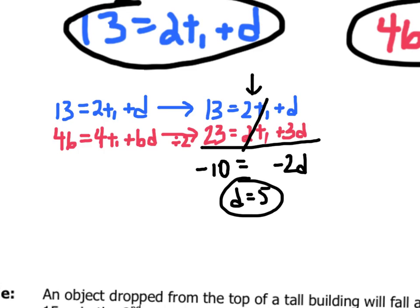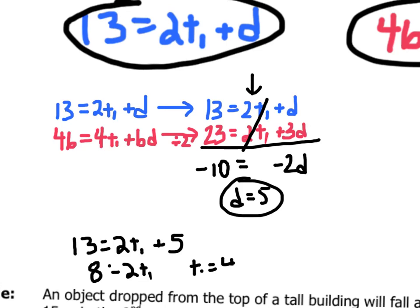Wow! That's wonderful. Now that I know that d is 5, well, I can work from here, and I could say then that 13 is equal to 2 times t1 plus 5, which is d, and subtracting 5 from both sides, I get 8 is equal to 2 times t1, and therefore t1, the first term, is 4. Wow.